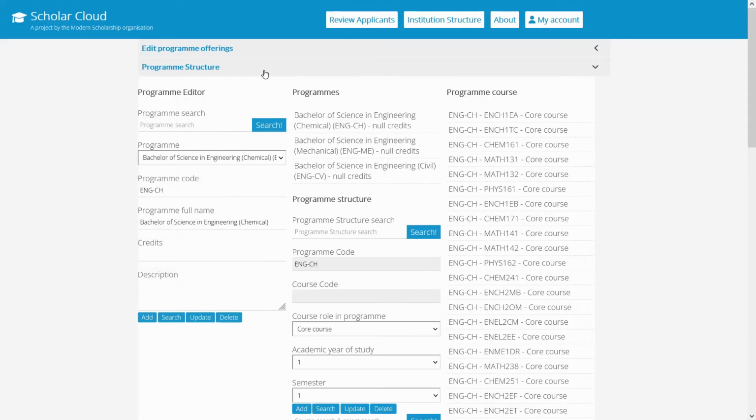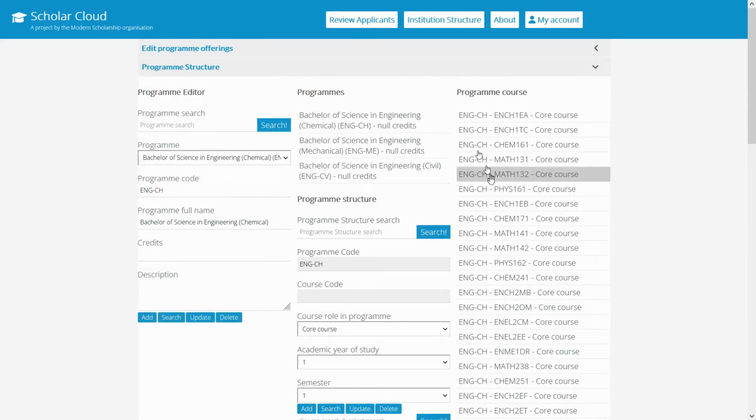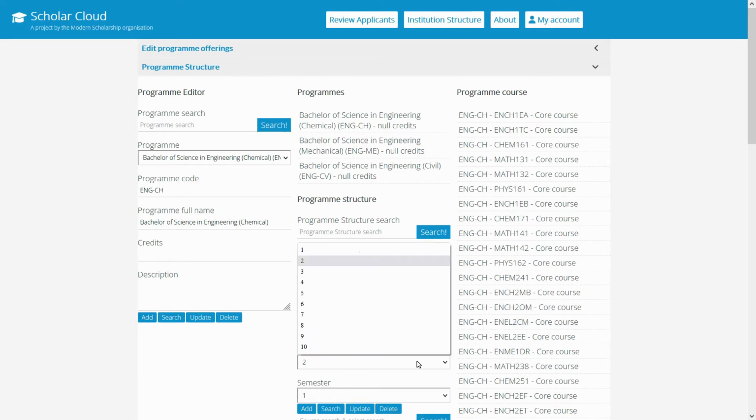And with our courses defined, we can go ahead and define our academic program structures. Here we can see some degree programs, and we can edit this to add all the core courses and core elective courses that we need to add in the various academic years of study in this program.